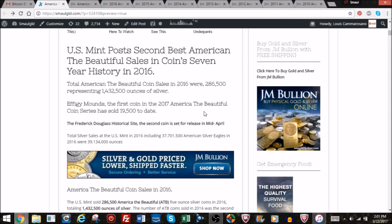Now, in 2016, the U.S. Mint sold 37.7 million American Silver Eagles, and if you add in the 1.432 million ounces of silver from America the Beautiful coin sales, you get 39.134 million ounces sold total. So you could see the America the Beautiful coins really don't add much to overall bullion sales at the U.S. Mint.